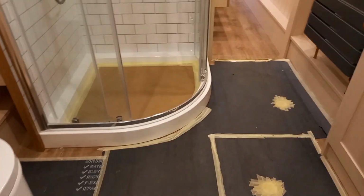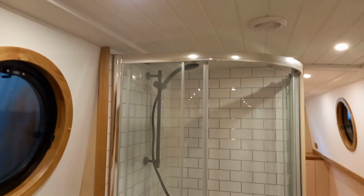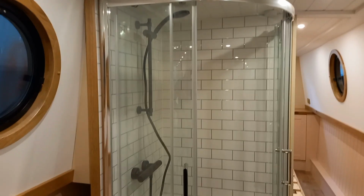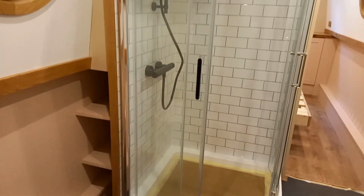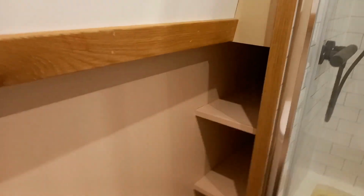Coming into the bathroom, the vinyl flooring continues into the bathroom. We've got a large shower with tiled effect shower board and curved doors. It's a larger than normal shower. The shelving just to the side for storage, and there's also access to the pipework should there be the necessity to access it.